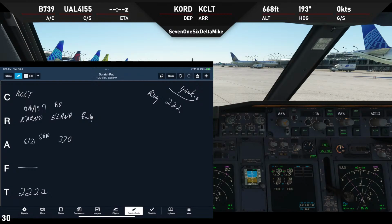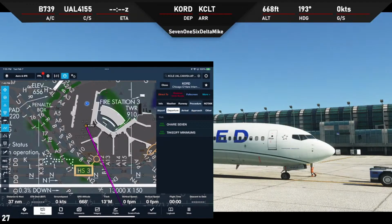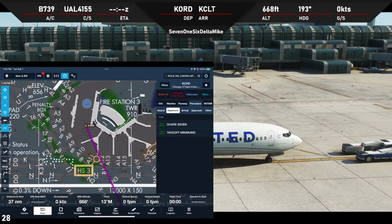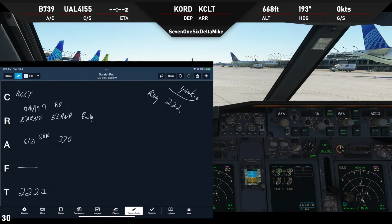And scratch pad here. We will be just off the gate here at Bravo 10 facing south. At Chicago ground, United 4155 with information Yankee, ready for taxi just off Bravo 9 facing south. Left is clear. Right is clear. United 4155, runway 28 right, November 5, taxi via Bravo, Bravo 1, November.